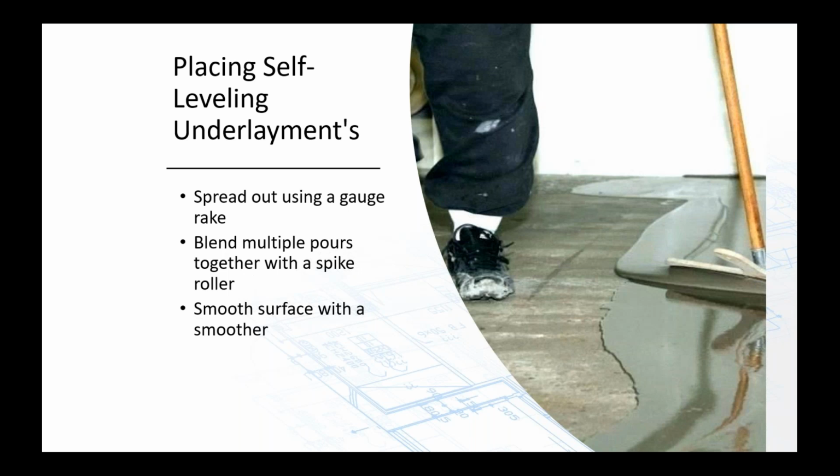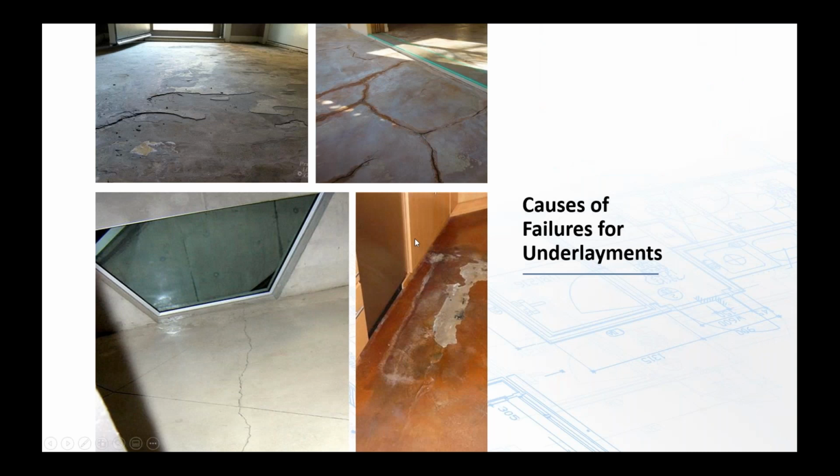Make sure you've got your smoothers and spike rollers. Everybody has their own preference. You want to make sure you break that surface tension on the levelers as far as your final placement and smoothing. You can do that with both the spike roller and the smoother. Just make sure you've got the right tools and you have them accessible for your group, and have a plan going forward.